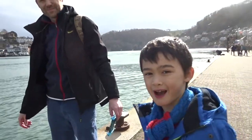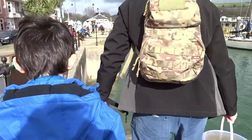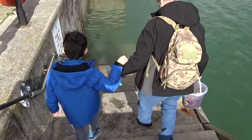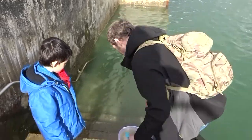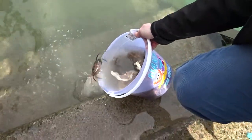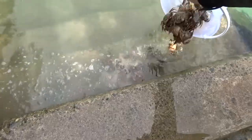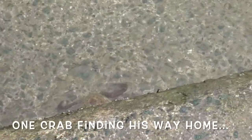We're gonna release the crabs now. Let's do it. Come on. Ready? Okay. Let's go. Bye-bye, crabs! Bye-bye, little crabs! Bye-bye, little lady crabs! Their way back.